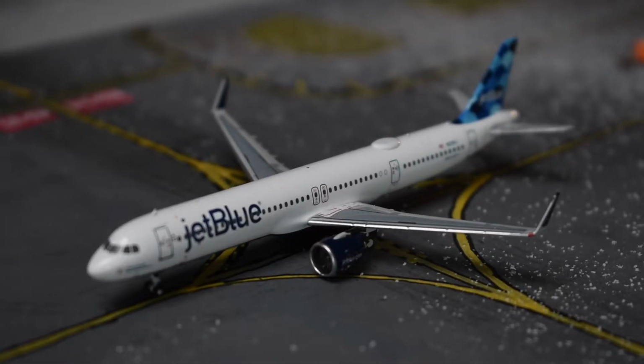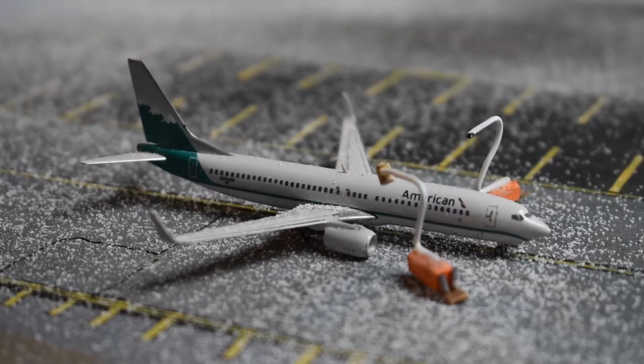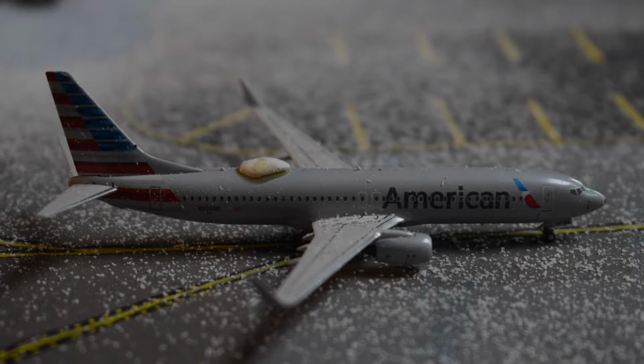Right here we have the JetBlue Airbus A320neo in the balloons tail. This plane is going to be heading out to San Juan, Puerto Rico. Right here we have an American Airlines 737-800 in the Reno Heritage livery. This plane is currently being de-iced for its flight out to St. Thomas. Right here we have the American Airlines Boeing 737-800 in the regular livery. This plane is waiting to be de-iced for its flight out to Dallas-Fort Worth.